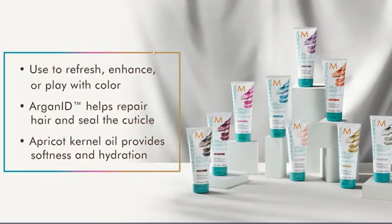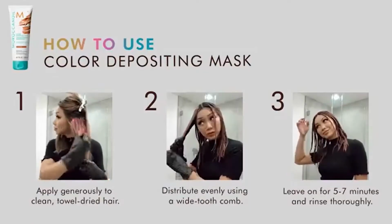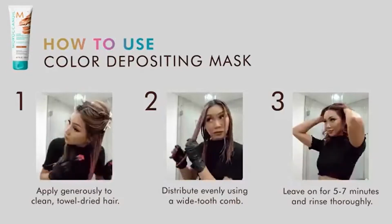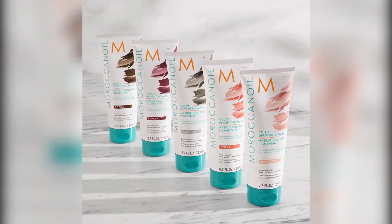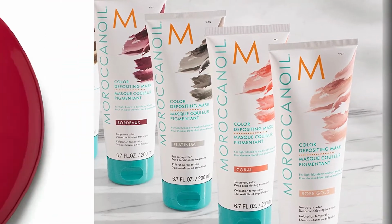Number 3. Moroccanoil Color Depositing Mask. A dual benefit mask that deposits temporary color while providing the nourishment of a deep conditioning treatment. Use it to play with a new shade or refresh your existing tone. Hibiscus is ideal for creating super tropical, pink floral tones in light colored hair.